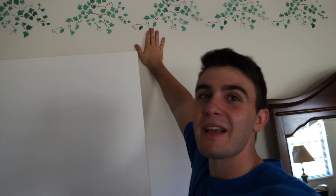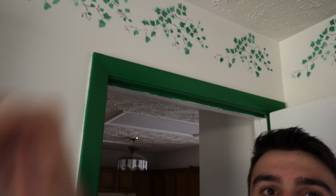Here's the first master bedroom. The biggest thing here that bothers me the most, I don't know if this is a pet peeve of mine, but this wallpaper is absolutely disgusting. And as you can see here, let's see if we can zoom in.